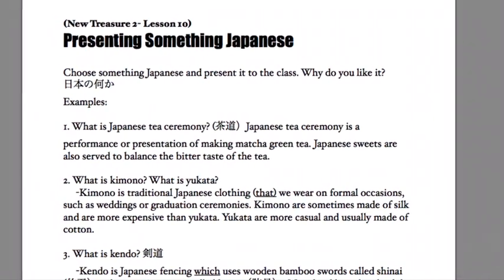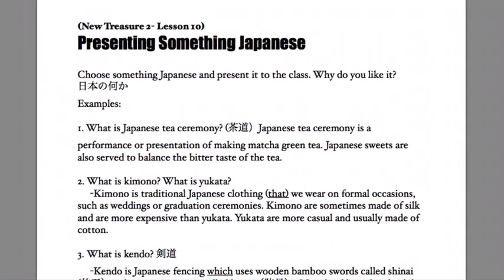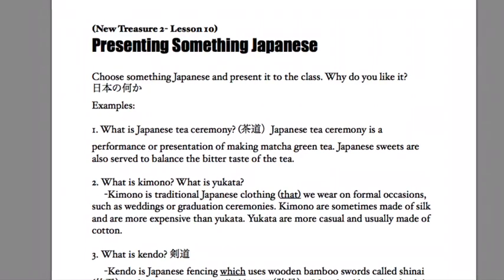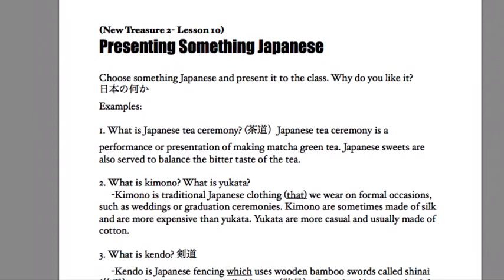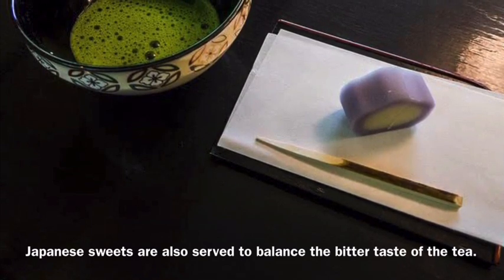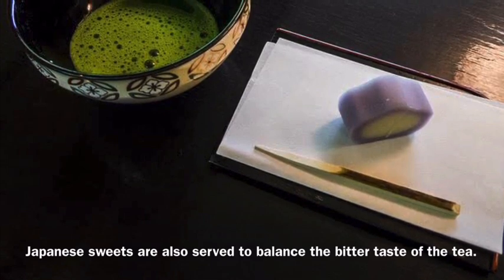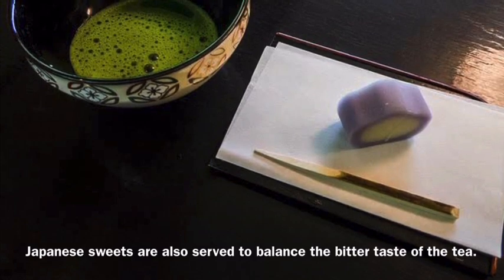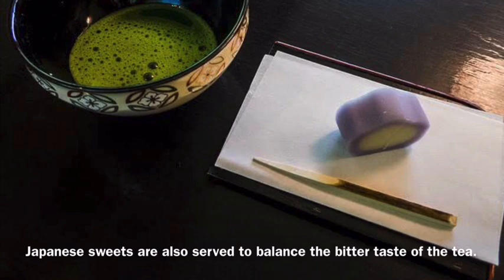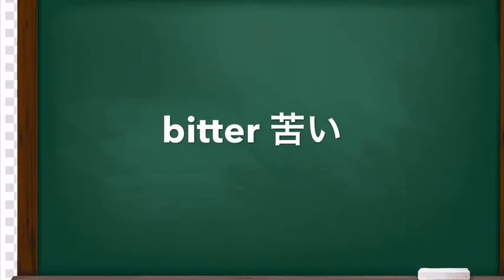Okay, here's an example answer. Please repeat. 繰り返してください. Japanese tea ceremony is a performance, or presentation, of making matcha green tea. Japanese sweets are also served to balance the bitter taste of the tea. Okay, let's try again. Japanese sweets are also served to balance the bitter taste of the tea. By the way, bitter means nigai.